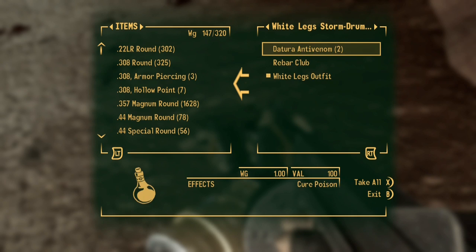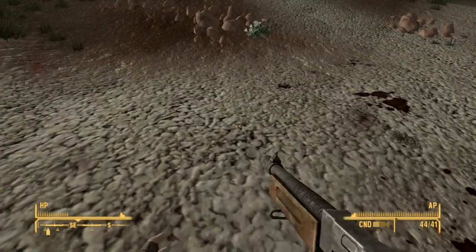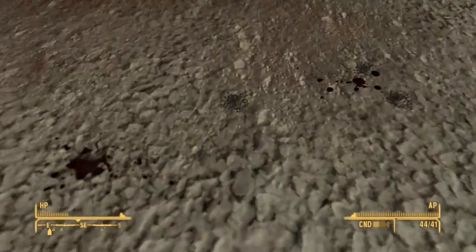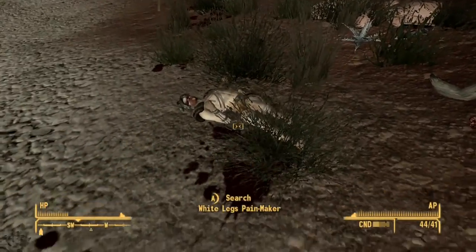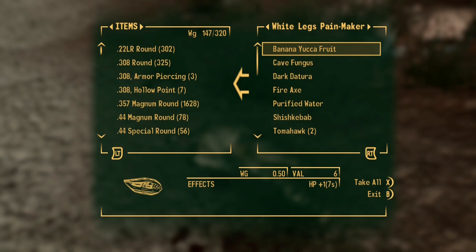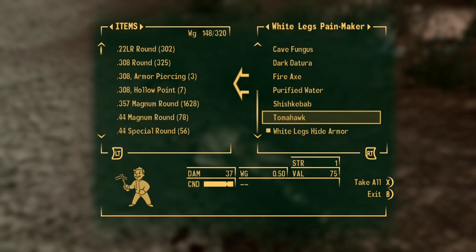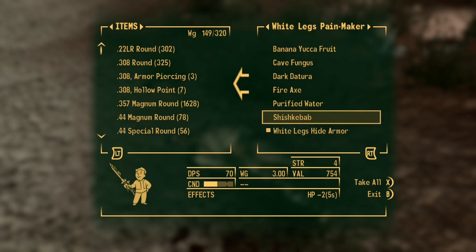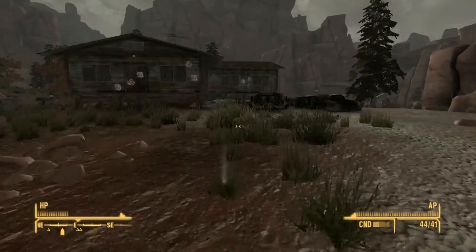Well, the fact that it's 500 milligram ammo can only mean one thing. And that thing is, I probably shot off into the next area code. But something tells me that person was carrying an anti-material rifle. How much is a shish kebab worth? 754. It only weighs 3 pounds, so why not?